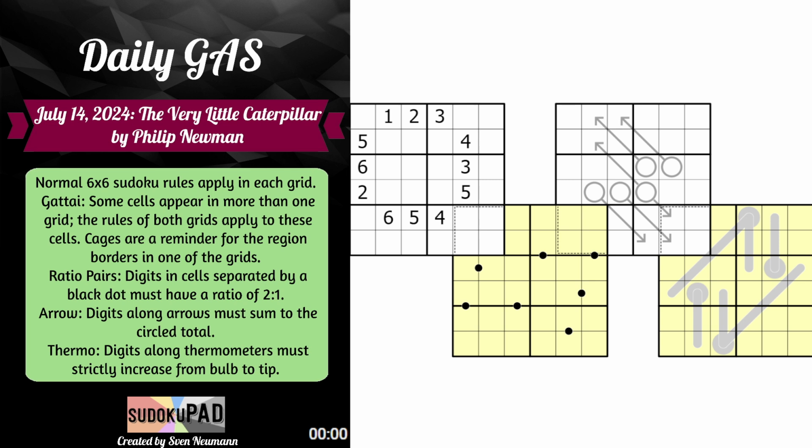Normal 6x6 Sudoku rules apply in each grid. Gattai, some cells appear in more than one grid. The rules of both grids apply to these cells. Cages are a reminder for the region borders in one of the grids.